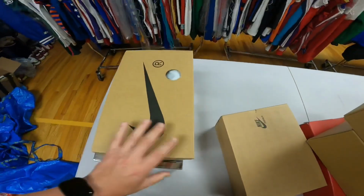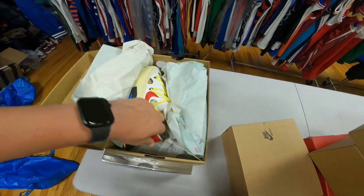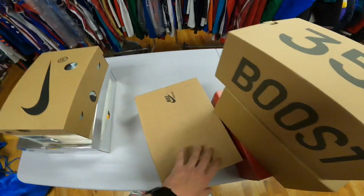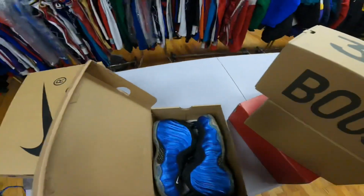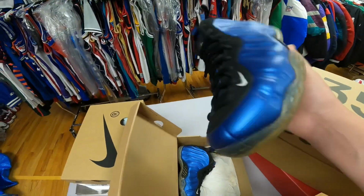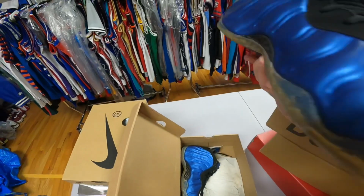Next up, we have an Off-White Blazer, white, low. Not really much to say about these other than I'm happy that they sold. Next up, we got a Foamposite. These are basically brand new. You can call them brand new. They probably are brand new, but obviously due to age, I think we listed them as pre-owned.